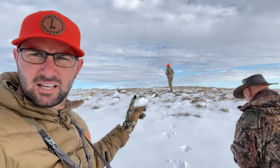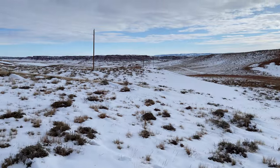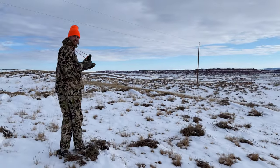All right, we just stopped at another spot. As soon as we got out of the truck, Jared found a whole group of antelope over here with a really nice buck. And now we're hiking up to another side. We're gonna get up on top of this knob and do some glassing. I think Jared sees some more. Oh yeah, Jared, I see him. No, right there on top of the knob.